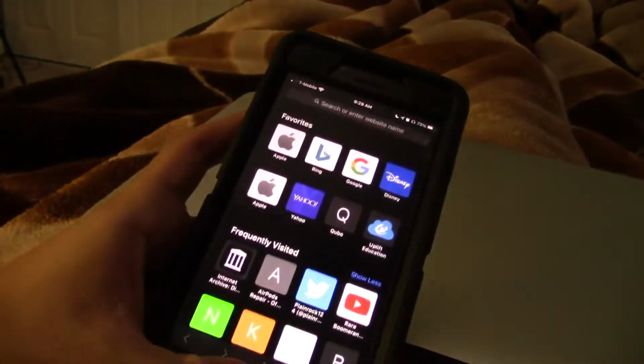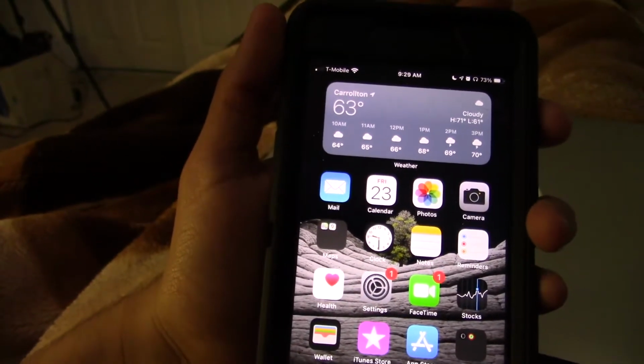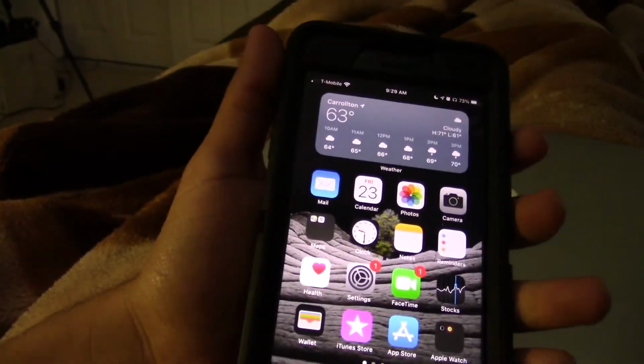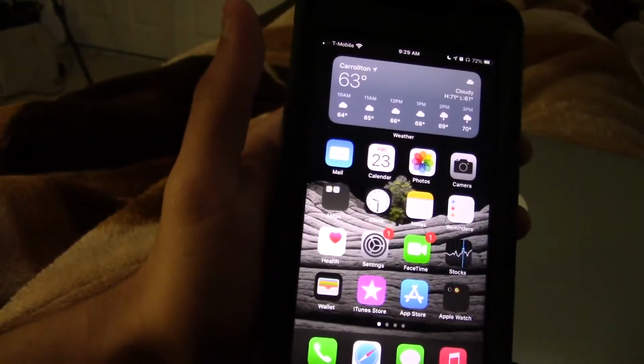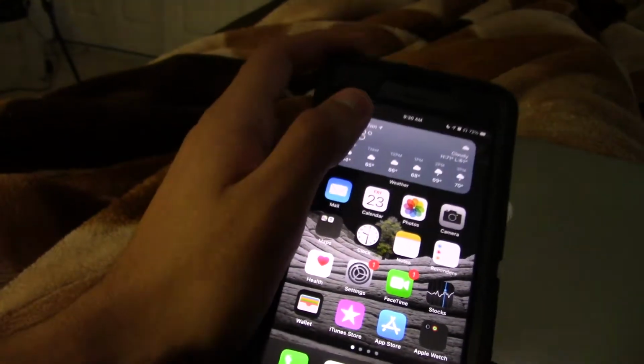So who knows? But maybe I've only had my T-Mobile SIM card for about a week, and I haven't really gone anywhere where I would never get any signal. I'm usually in places where I have all the signal, or most of the time I'm connected to the internet. But let's say at school or on the road, I don't really notice a difference in speeds.